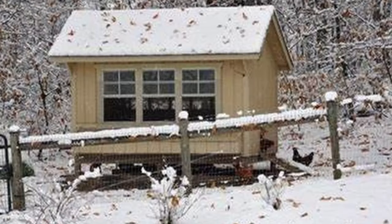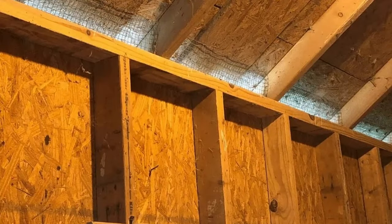Moisture also collects in the coop, especially in the winter, and the humid air needs to be refreshed with fresh air to keep everyone healthy and avoid problems that result from excess moisture in that coop. Remember, though, that there is a difference between having a well-ventilated coop and a drafty coop. Ventilated is good, drafty is not. Make sure that ventilation openings are covered with hardware cloth to keep predators and vermin out. Which leads us to our next topic.